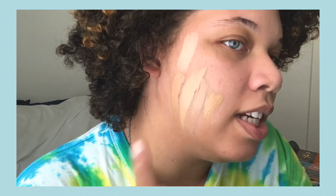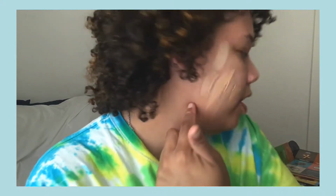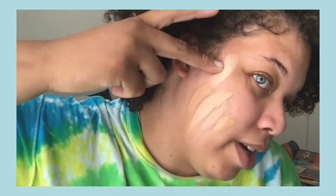Look at that. She's definitely, I don't know. Her and this one, now that this one is sitting, is kind of close. Sitting on my face, this one has darkened up, and this is the Radiant one in medium tan. She has darkened up. This one has gotten kind of more yellow. This one up here is just way too light. I don't even know what I could do with that.